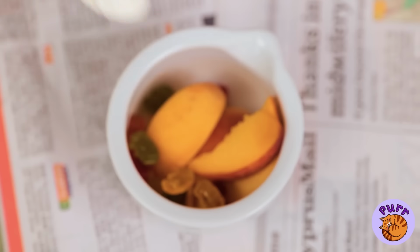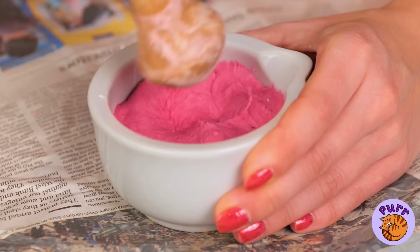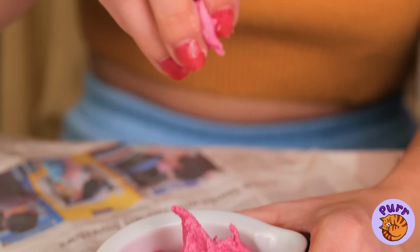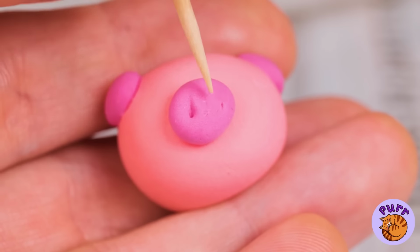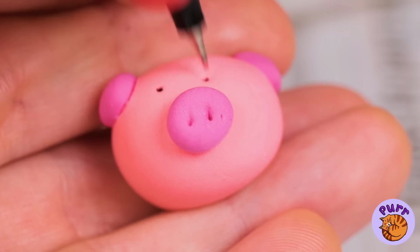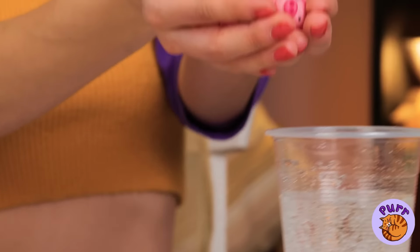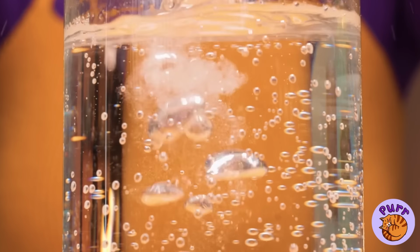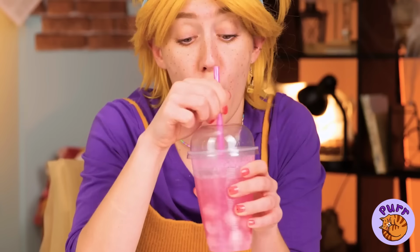Just add some gummy bears, flour, and mash it all together into a paste. Take some and roll it into little balls. Ooh, let's make it into a pig! Wow, we've got ourselves a farm. Make that an aquarium. Just kidding. They're just the thing for our new peachy keen drink.